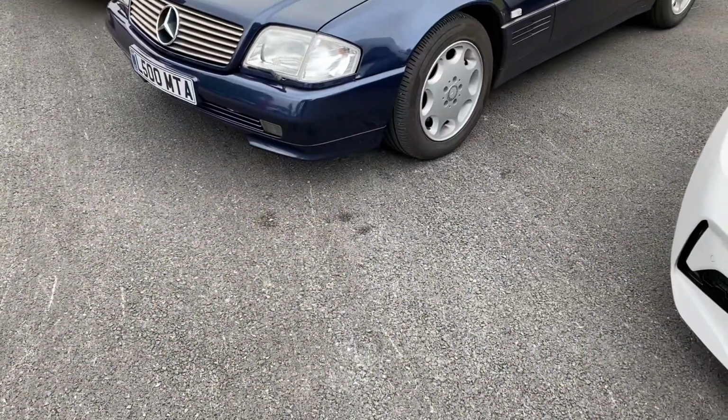Sadly, we're not going up the hill today, but we have got plenty more cars to see, so do stick with us, do keep watching, and we'll go and see the rest of the cars that are in other parts of the paddock. So hope you enjoy those as well. Huge variation of cars here today.